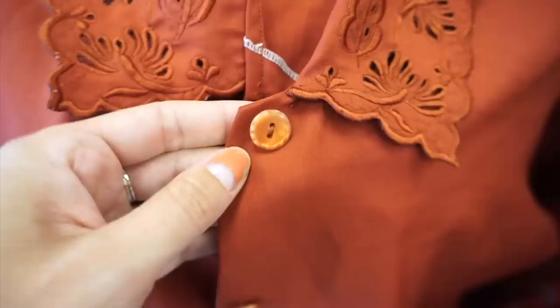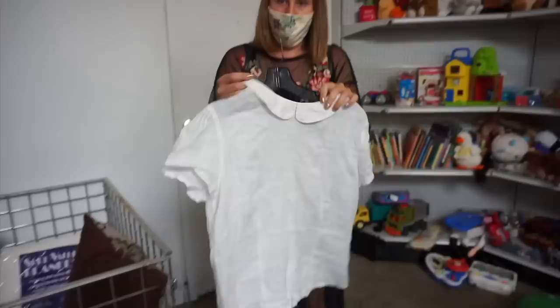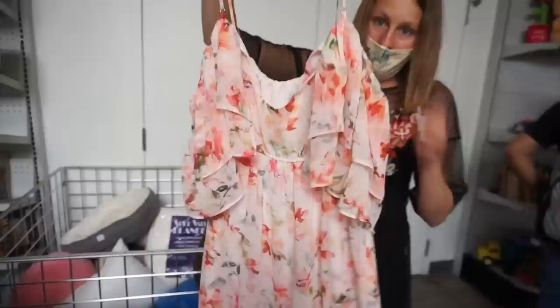It's so cute. Okay, so here is a classic 70s, what you'd think of as a vintage top. Really cool little 70s piece. Narrowed it down, so I decided on this little linen Peter Pan collar top. I thought it was really versatile, and this 90s beaded little evening dress kind of situation. And I just really love this one. I think it's so romantic.